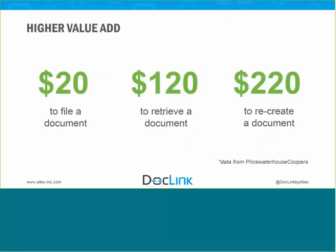Let's talk about high value add solutions. Do you realize that it takes your company $20 for the staff to file a document? Okay, it's a cost that we don't see every day, but there's research done by PricewaterhouseCoopers that it actually costs $20 to file a document, and then to find that document it costs $120 each time to look for a document. The document may be stored off-site, it may be in another building, it may be on another floor, and that is if you can find it. So if you can't find it and you need to recreate that document, it is costing you $220, okay, to recreate that document. Just something to point out, because again, it's a cost we don't see or realize every day.